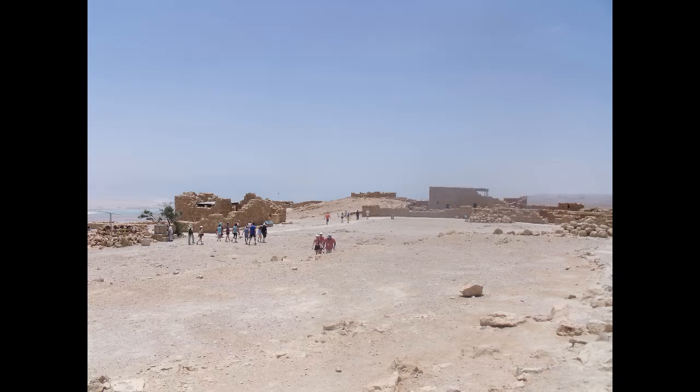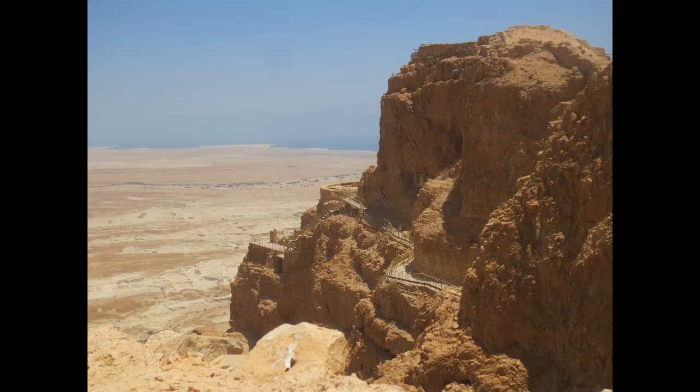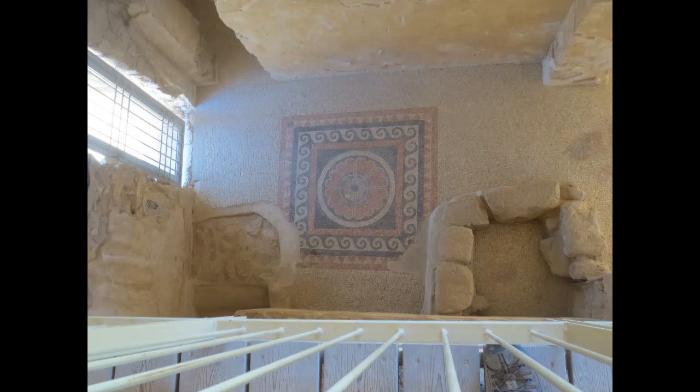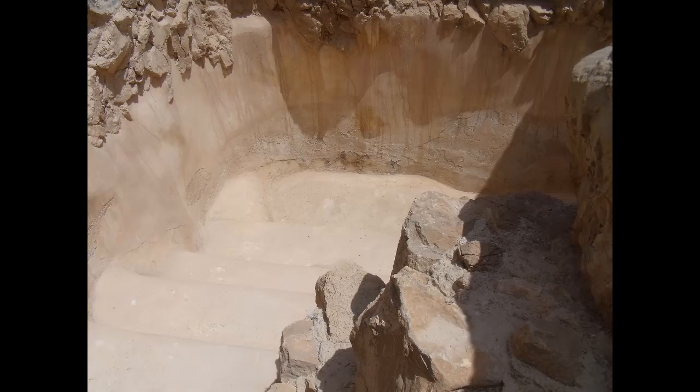This also reflects the region's Jewish nature. Take a look at how the architecture is built for Judaism, in particular these mosaics which keep to the commandment against graven images, and this ritual bath which is a must for all pious Jewish temples. We're not even sure if Herod ever stayed here, though.